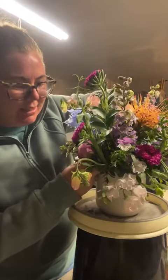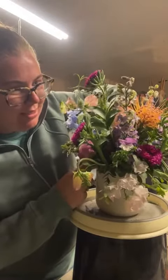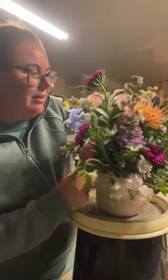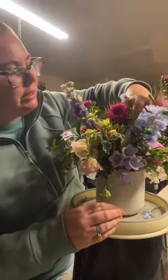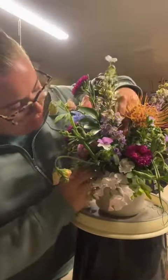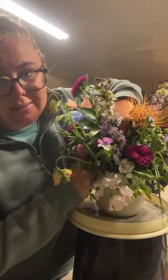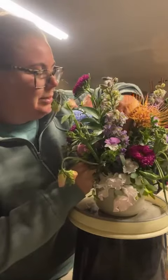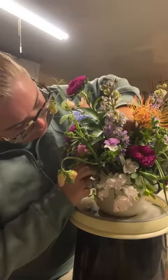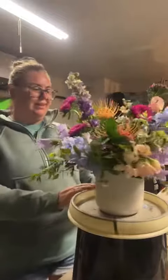So this stem on here is a little more delicate, so I have to gently ease it in to make sure it doesn't break. But there's a lot of other stems in here, and it's not quite going where I want it to go, because obviously I need it to hit the water. That's why I look like this, with my face in these flowers, trying to find a hole. Haha, I win. It wins.